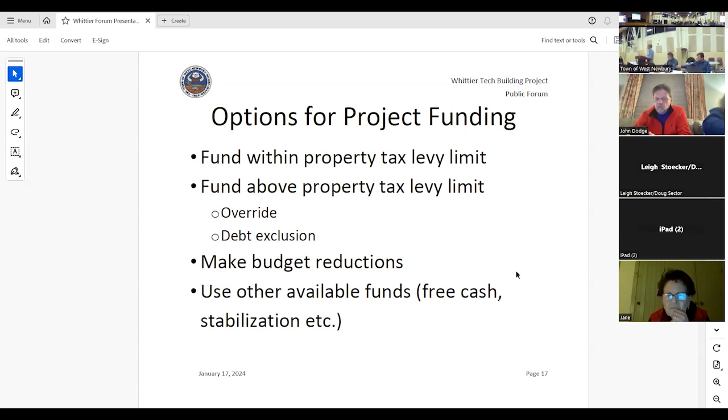So the options for funding these projects, we have 4 options basically. We can either fund it within our tax levy limit. We can fund above our property tax levy limit, which would mean an override. Or a debt exclusion in the form of an override. An override is permanent. Once you increase above your levy limit, you're stuck there. If you do a debt exclusion, it's related to a certain project and it has a finite duration. So if we did this for Whittier, it would be 30 years and then we'd go back to our normal levy limit. We could make budget reductions in the services we currently offer residents, or we could make reductions in what we would like to offer in the future. And then our final option is using free cash or stabilization.